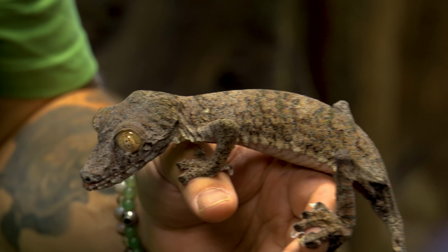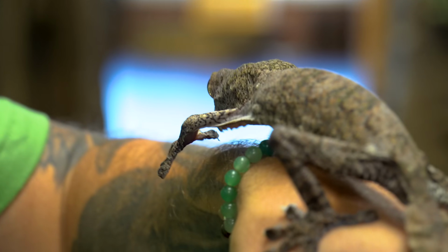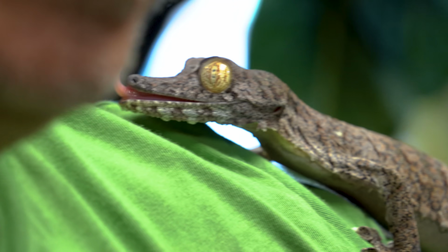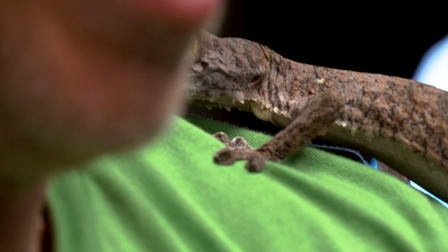The other day, someone asked me to show off the Uroplatus fimbriatus, the giant leaf-tailed geckos from Madagascar. So you know what? I'm going to, because they're absolutely wonderful animals. Again, these guys are one of the largest of the Uroplatus species, and as you can see, they can certainly climb, and their camouflage is absolutely incredible.